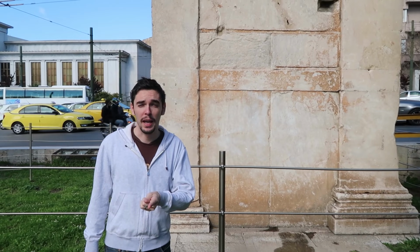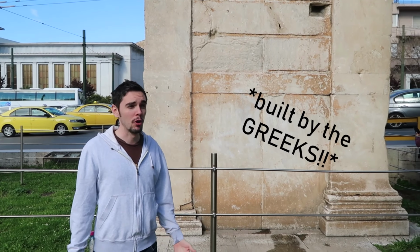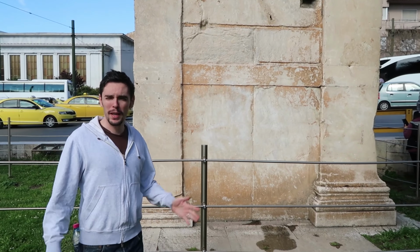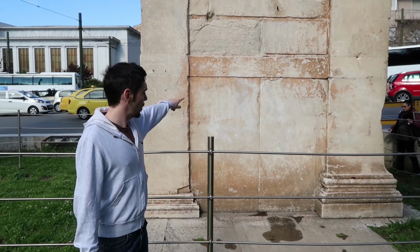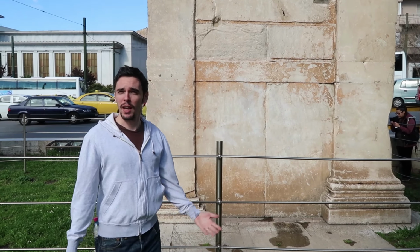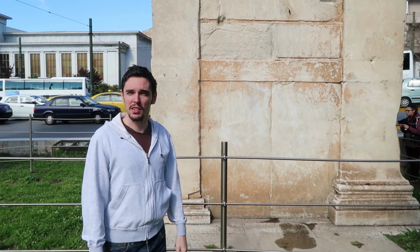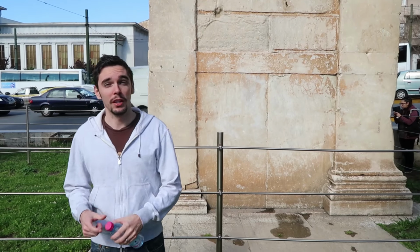So this is Hadrian's Arch, built in the 100s, like Jesus times, by the Romans. It's all made out of marble, and look at the size. These blocks are huge. They would have had to use sticks and wood and stuff to move it around. Pretty impressive, I think.